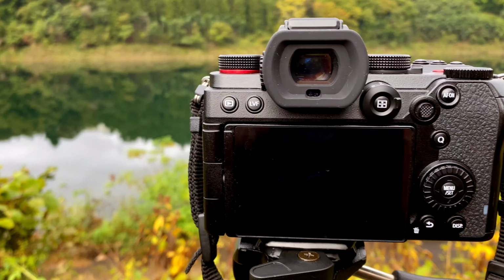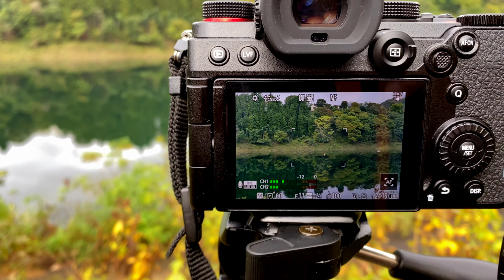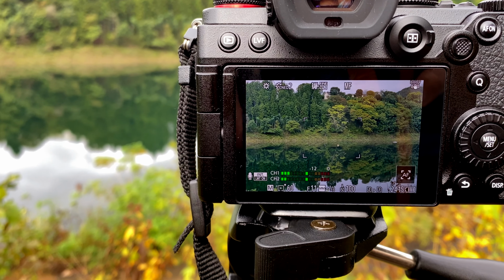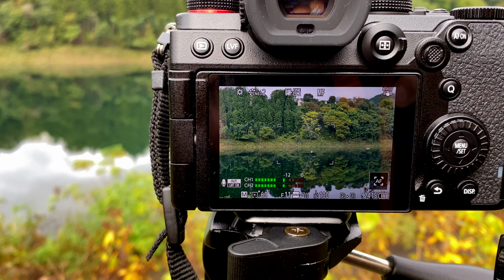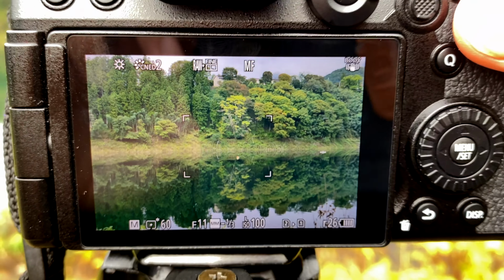And this is our setting, if you can see it. So at f11, and it's just quite fast, 1/60, ISO 100. So we're going to take this shot. Let's see how it goes.